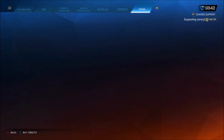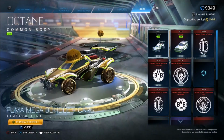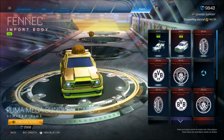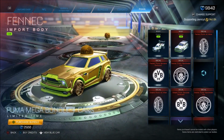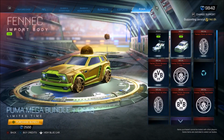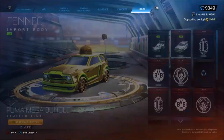And then you get a Mega One for 2.5. What is this? Okay. Oh, you get a Lime Octane. So we've got Octane in the shop again. We've got a Lime Fennec. Interesting. Then, obviously, you've got all of the decals as well. And then, obviously, that as well. So, for an extra 1,000, you get both the Lime Fennec and the Lime Octane. All right. Not too sure about that, to be honest. So, I don't really know, because you can pay less in the trading market. But, of course, that is all.